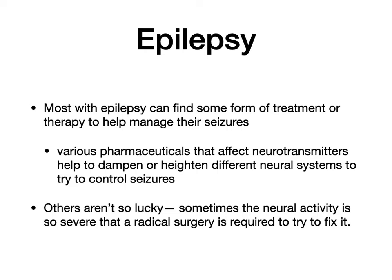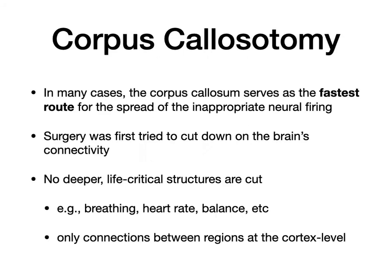Sometimes the neural activity is so severe that you have to do something like surgery, like an invasive brain surgery, to make it work. So that's where the corpus callosotomy comes in. In a lot of cases, the corpus callosum is the fastest way for information and activation to spread through the brain. So the idea is, well, if we shut down the highways, this type of extreme cascade will be slowed to the point of stopping. In fact, it may never even be able to get off the ground in the first place.